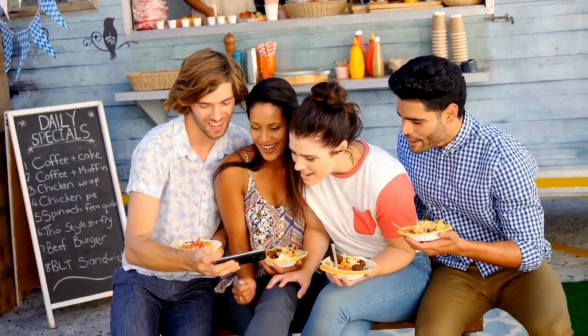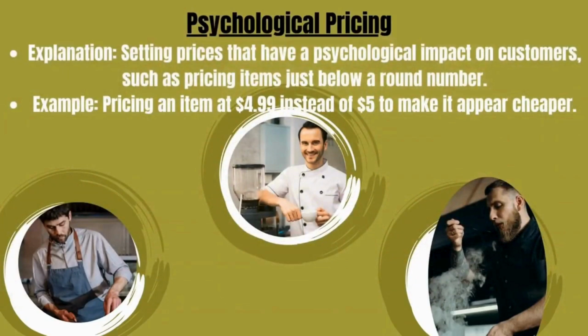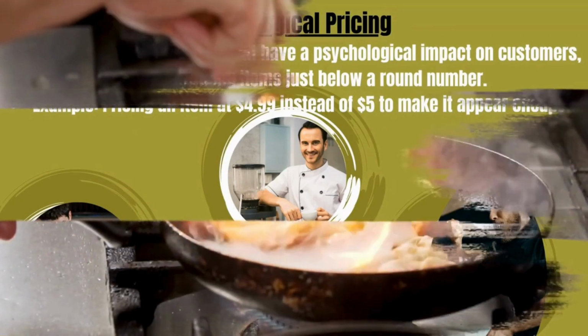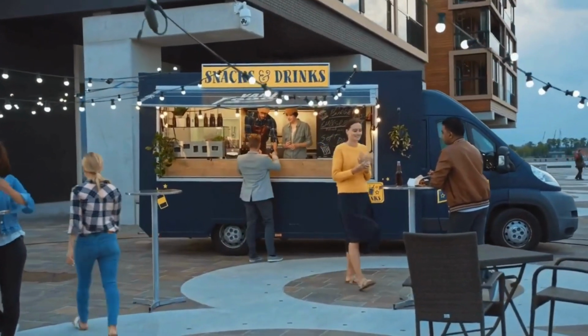Number seven, this is used in retail grocery stores all the time, and it works really well with food trucks. Psychological pricing. Now, let me explain this one. Setting prices that have a psychological impact on customers, such as pricing items just below a rounded number. This has been working, by the way, guys, for decades. Example, pricing an item at $4.99 instead of $5 to make it appear cheaper, because psychologically, it's less than $5.